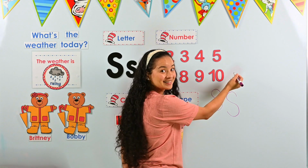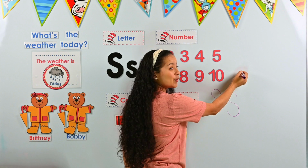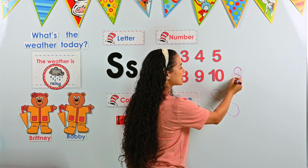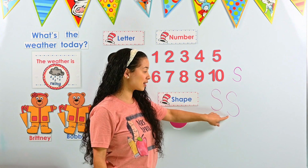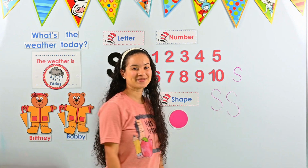I'll come up here. Ready? The letter S is easy to make. We start at the top, curve around until we make a snake. Perfect! Now I have a lowercase s. It's smaller than my uppercase s. We'll try that one more time.